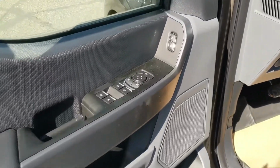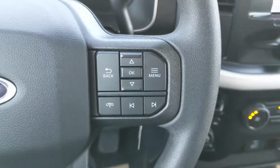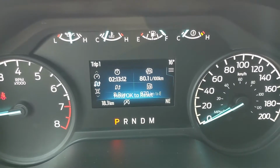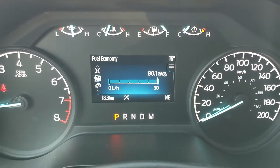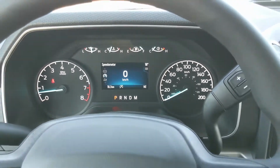And then looking in the front, where you have power windows, power mirrors, and power locks. And sitting in the truck with it running and looking at the steering wheel, on the right-hand side you have your controls for your center info screen here, where you can cycle through your digital speedometer, your trip 1 and 2 information, your driver assistance features, your fuel economy, Eco Coach, comm screen. Then you can also go into your maintenance information and whatnot.